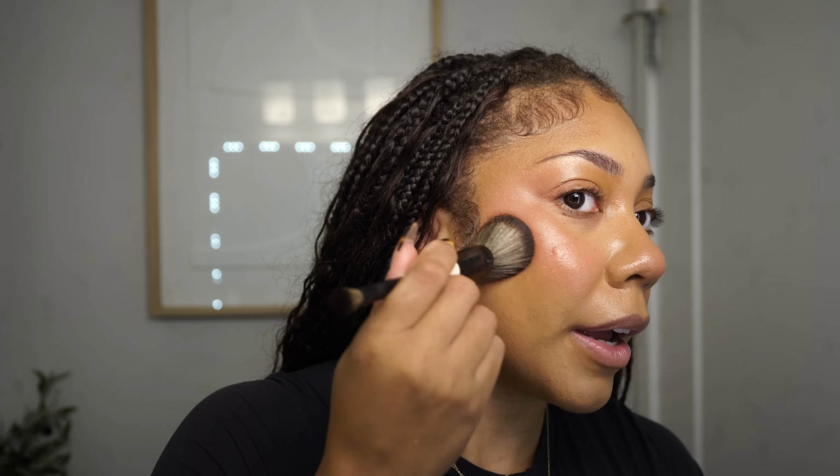And that's really all I'm gonna do for blush. I'm gonna just dab a little bit on my nose. I will go back in with my other brush that I blended in my contour with just to blend out the edges of that. Let's keep it going, keep it going.